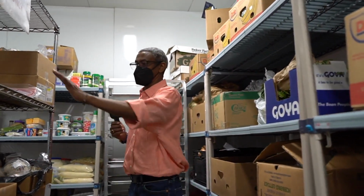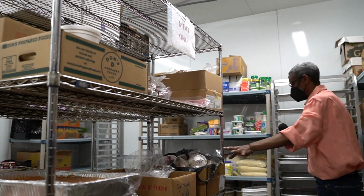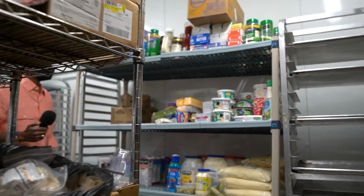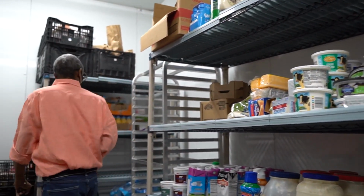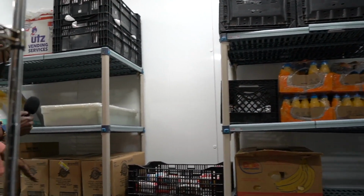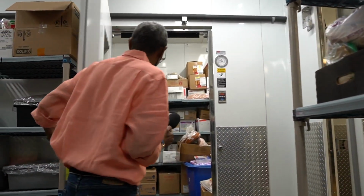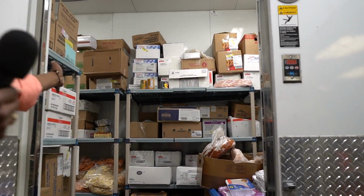And if you can see, this is a meat rack. All the meat is put in one place. And of course, all our cheese and butter, everything is kept in here. And of course, as you can see, juice, milk, eggs. Now, from here we will be going into the freezer. That is where we keep all the frozen stuff. This is about 0 degrees. As you can see, that's where we keep all our frozen food.